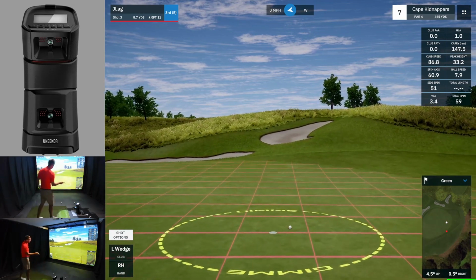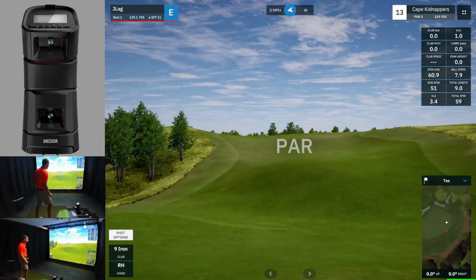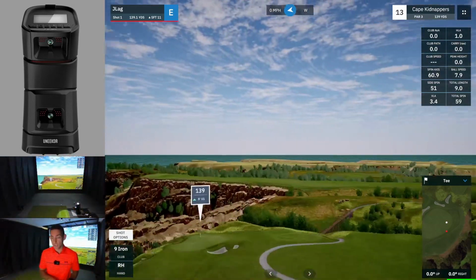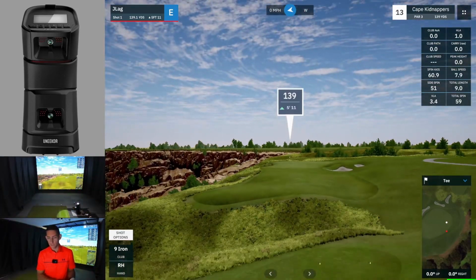Oh, one thing I forgot to do was turn putting mode on, but pretty good putt realistically. So I'm quite happy with that. Another par, and on to the 13th.